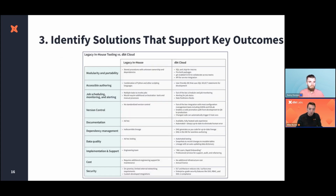Okay, so here's an example of, once again, another business case I was working on about identifying solutions that support key outcomes, right? On the left here, you can see they've identified solutions that can help. Modularity in their code, accessible authoring, built-in version control, documentation of their code, job scheduling, data quality, etc. They've identified these as key areas that will help drive the outcomes that they previously proposed. Here's how it works in today's world in our legacy in-house. Here's how DBT Cloud or the data warehouse or whatever other tool it is you're evaluating can potentially solve those issues.